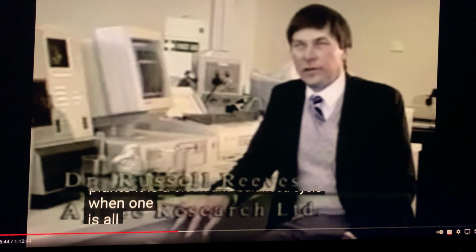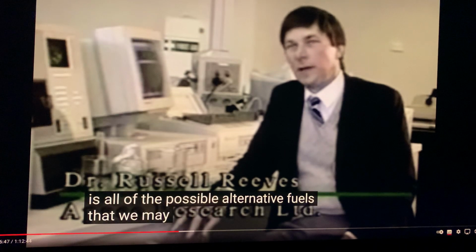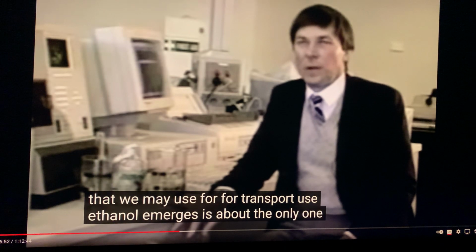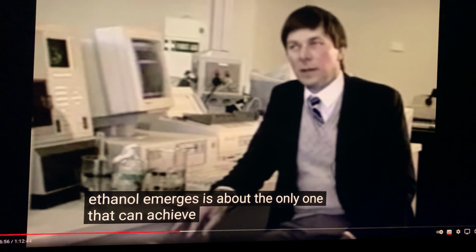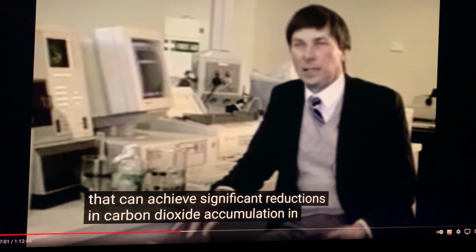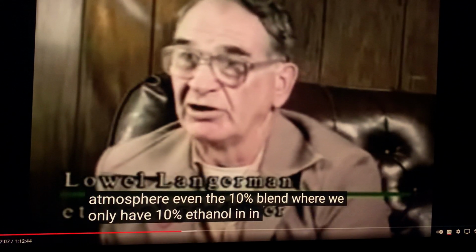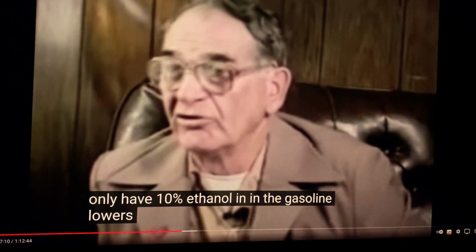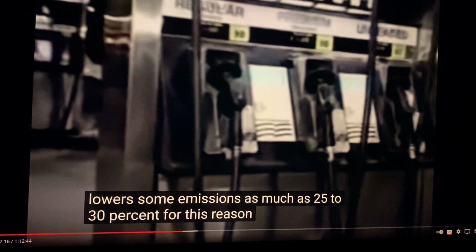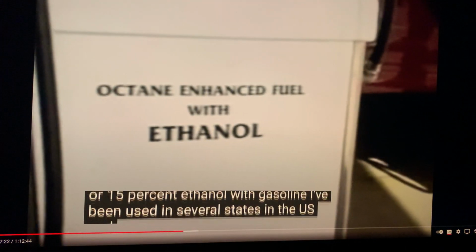When one reviews all of the possible alternative fuels that we may use for transport use, ethanol emerges as about the only one that can achieve significant reductions in carbon dioxide accumulation in the atmosphere. Even the 10% blend, where you only have 10% ethanol in the gasoline, lowers some emissions as much as 25 to 30%. For this reason, blends of 10 or 15% ethanol with gasoline are being used in several states in the US and in Australia as a means of reducing air pollution.